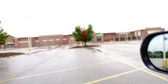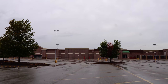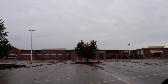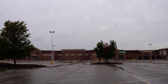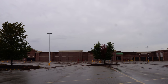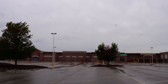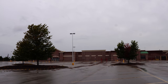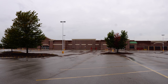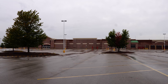I guess I can't approach this Walmart because he said I have to do it from a distance, but yeah, here's the Walmart right here. It's the only Walmart Supercenter that closed in 2017 or 16. I'll have the exact information for you when I post a video. But yeah, this is what it looks like. The amount of abandonment here is absolutely insane. But I'm gonna show you that here in just a second.